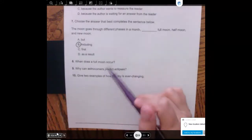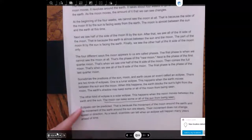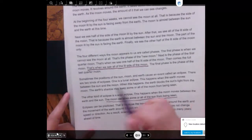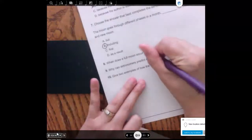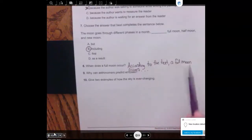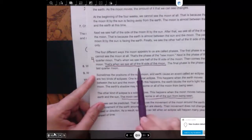Question number 8. It says, when does a full moon occur? Well, to find that, I'm going to have to go back to the story. How do I know when I can see a full moon? Oh, right here. It's when I can see all the lit sides of the moon. Okay, so according to the text, a full moon occurs when? So go back, find the 4th paragraph, and find where it talks about the full moon, and that's going to be your answer.